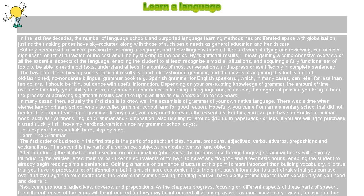For this, you can purchase an English grammar book, such as Warner's English Grammar and Composition, also retailing for around $10 in paperback, or less, if you are willing to purchase it used. Luckily I still have my hardback version since my grammar school days. Let's explore the essentials here, step by step.